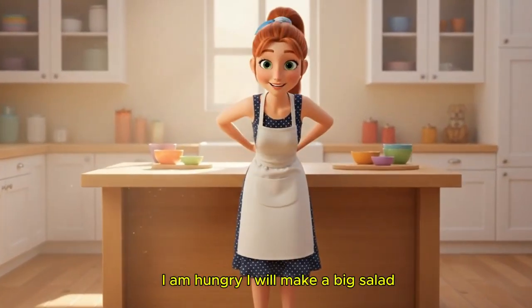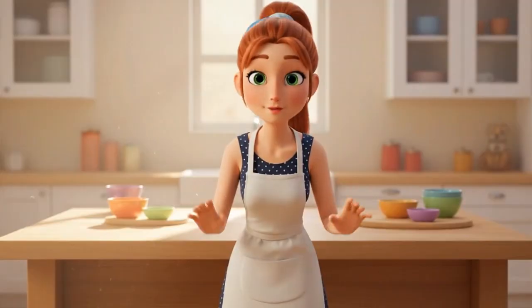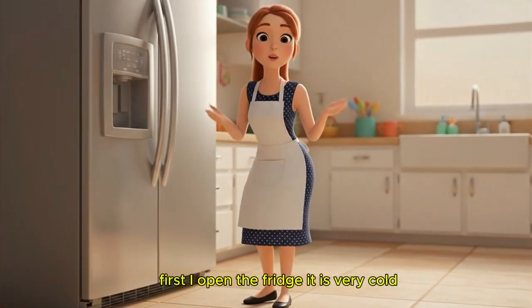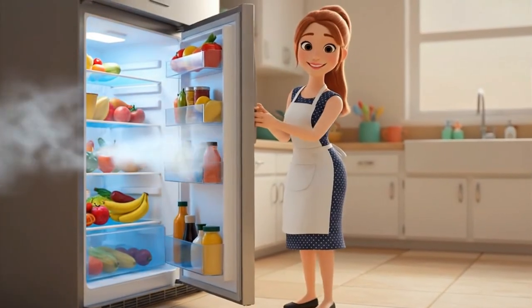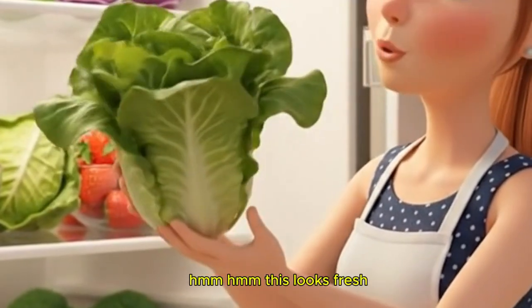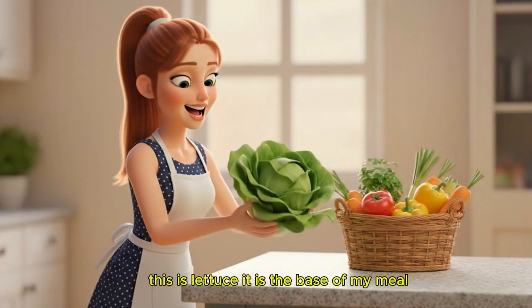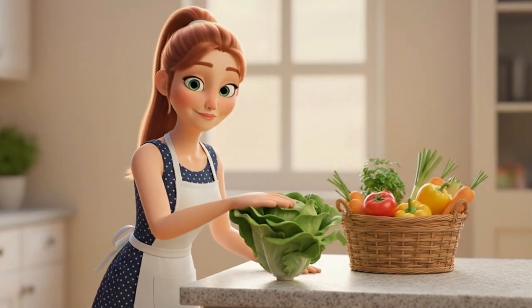I am hungry. I will make a big salad. First, I open the fridge. It is very cold. Look at the green leaves. This looks fresh. This is lettuce. It is the base of my meal.